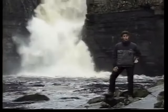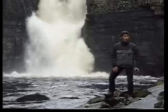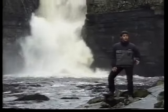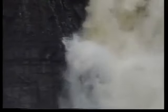The key to the formation of a waterfall, and this goes for 90% of waterfalls worldwide, is rocks. And here, at High Force on the Tees, the river runs across a rock called Whinstone. The Whinstone isn't just the key to the waterfall. It has some unexpected links with other geographical features in northern England. One of them is well worth a quick detour.